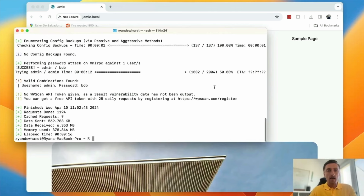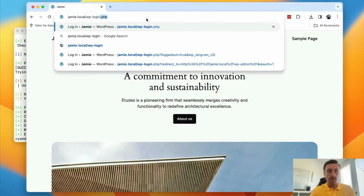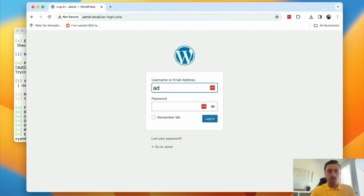Let's see if it's successful. As we can see from the output, it says success, username admin, password Bob. And we've also got here, this says a valid combination was found, username admin, password Bob. So let's just try that on the admin panel and see if that is correct. Username admin and password Bob.